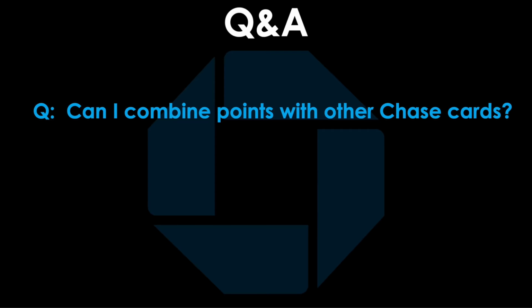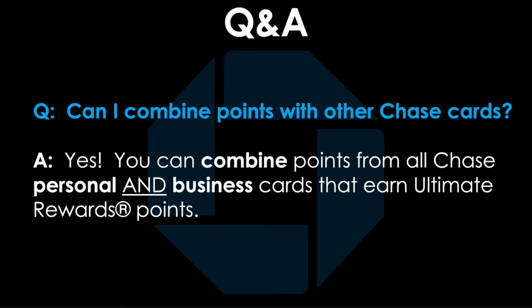And now I have 2 or potentially more Chase cards that can all work together in a nice ecosystem to use the right one for the highest multiplier based on what I'm buying. And lastly, can I combine points with other Chase cards? Yes, you can combine points from all Chase personal and business cards that earn Ultimate Rewards points.